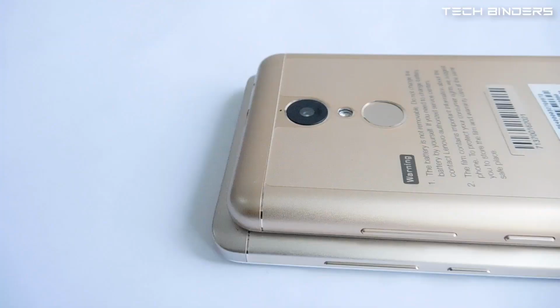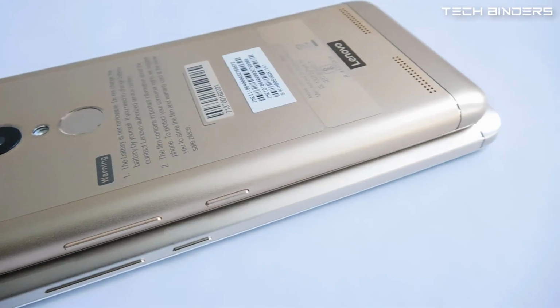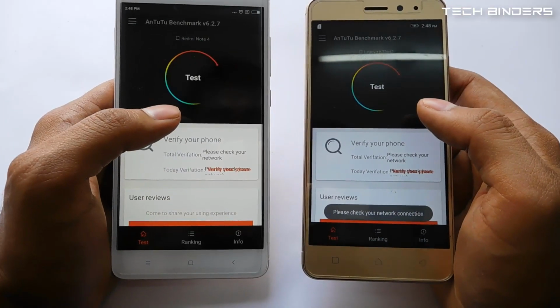Now we are going to do an Antutu benchmarking test, and we will find out who is the winner in the case of benchmarking. So let's get started in this test.